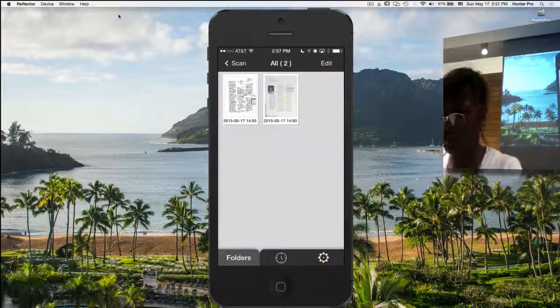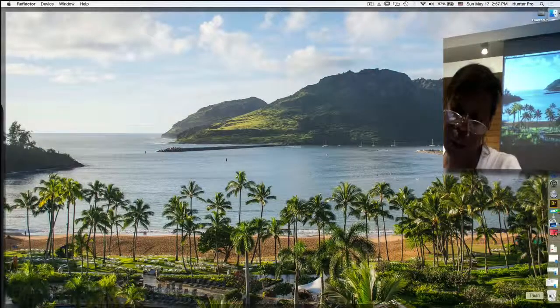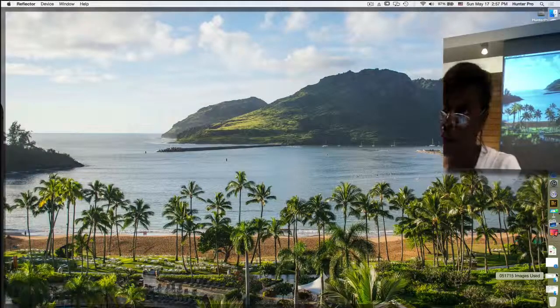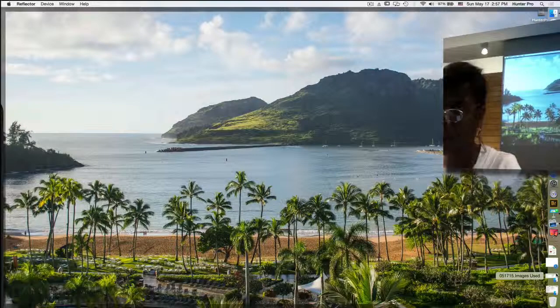So let me go to my computer. And let's see if I can. Can you print the things, and if so, what size will it turn out? It has the AirPrint ability, and I would imagine that would print out at actual size because it was saved as scanned at letter size. So it's going to print out at that size as well.